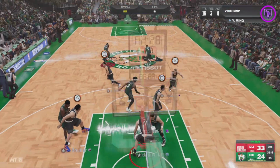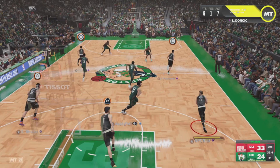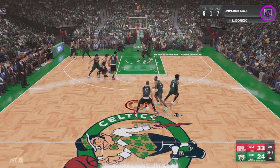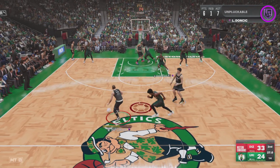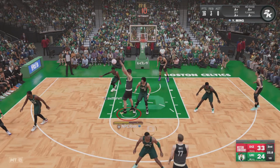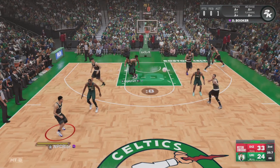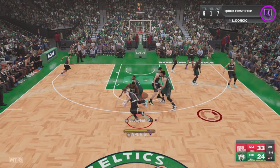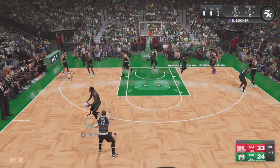And that one misses. They've done a great job of moving the ball tonight. Yeah, B.A., keeping everybody involved keeps everyone engaged. Pass to Yao. Outside for Booker. Doncic outside. Down to five on the shot clock. Back to Booker. Now Doncic.